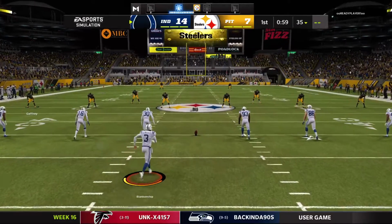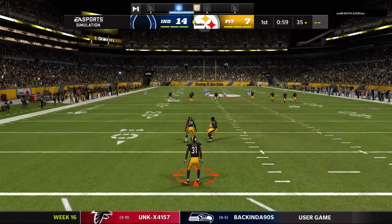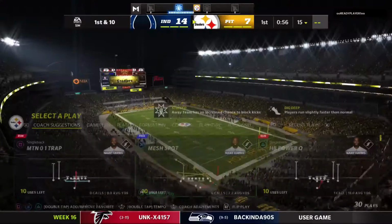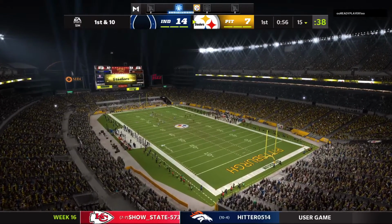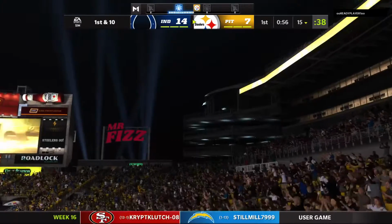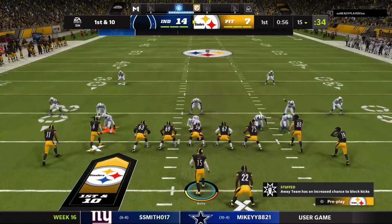So after the touchdown, here's Blankenship kicking off. Jackson now to return. And they'll be backed up to start this drive as he's taken down right around the 15. Line of scrimmage, the 15. It's 1st and 10.